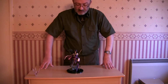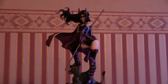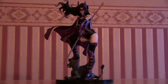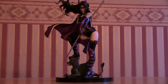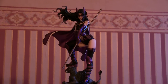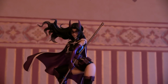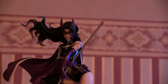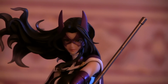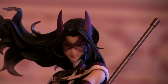Let's give you a close-up of the figure so you can draw your own conclusions. So, there she is. It is a superbly well-detailed figure. And the choice of colour schemes, they've gone with the sort of metallic sheen, especially with the purple. But the defining feature of these kind of figures, the Bishoujo features, is the facial characteristics of the models. Trying to zoom in there without losing focus, and you can see, heavily anime inspired.